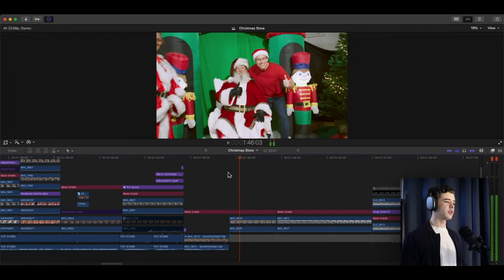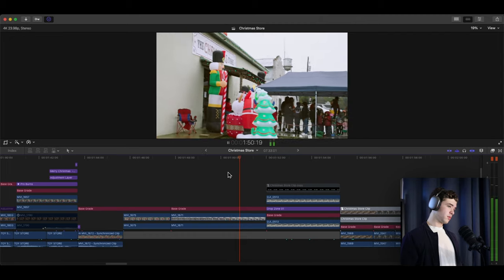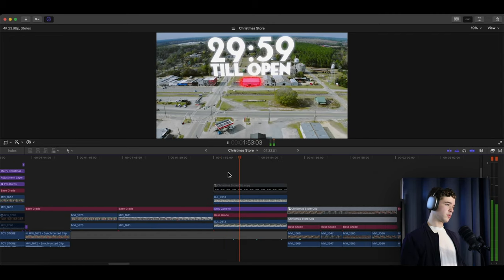Let's go. With Santa in place, we were almost ready to open up the store for the entire town. But first, we want to do something special for some special families.